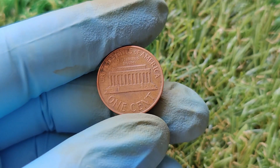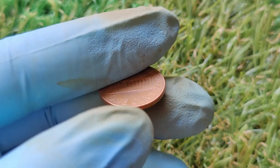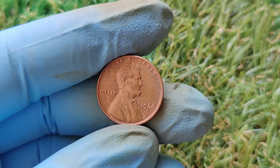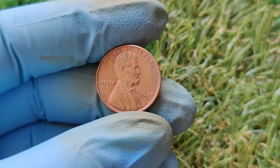What about error coins, you might ask? Great question. The 1960 D penny is also known for some fascinating errors, including doubled dies, repunched mint marks, and even off-center strikes. A doubled die error happens when the coin is struck twice with a slightly misaligned die, resulting in a doubled appearance of the design.